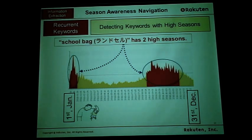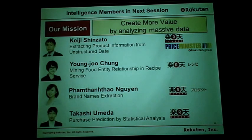But why does the second season happen? Does anyone know? The answer is the grandparents. Grandparents prepare the school bag for their grandchild and then present it in the New Year's season. That is the mechanism of the second season. So with this time series data analysis, we are trying to contribute to our services. Okay, so this is the second example.